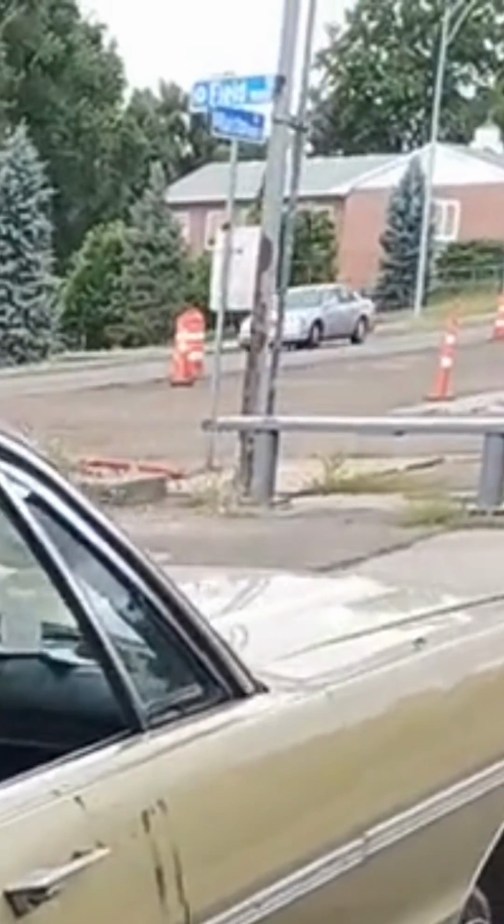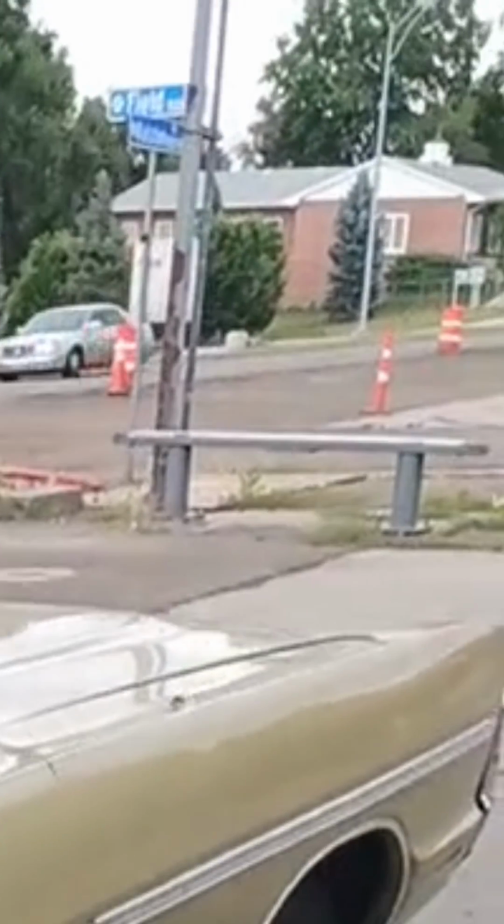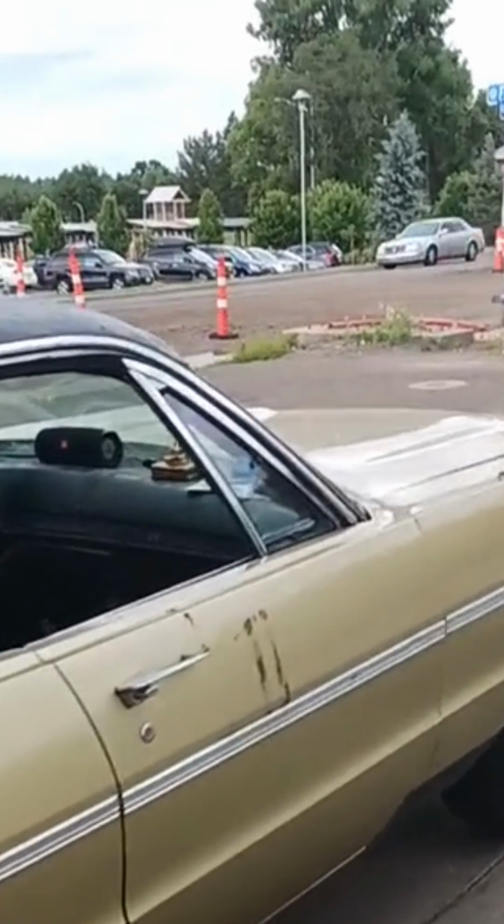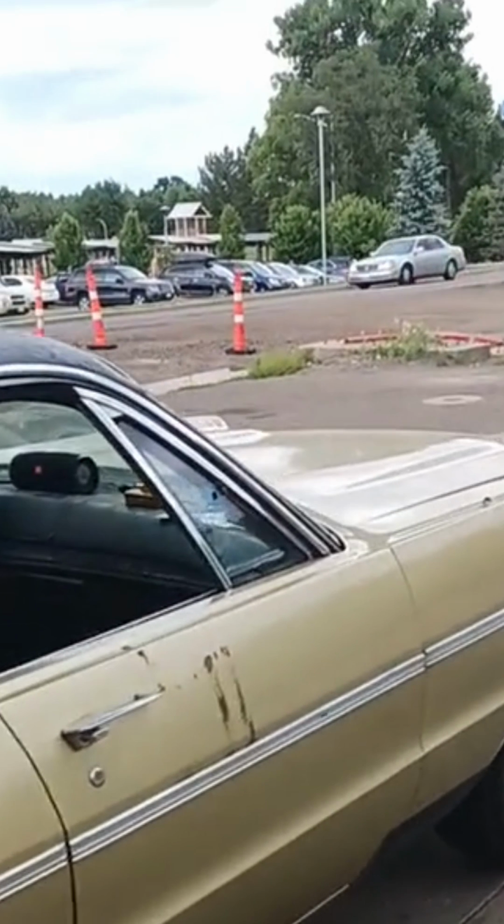The person walks around to the front of the car and we can see a couple things. We get a brief look at the street signs here, and I could tell that one of them said Field, but I couldn't read the other one clearly. And we can see something in the background here that looks sort of like a pavilion or something, but I wasn't really sure what it was.